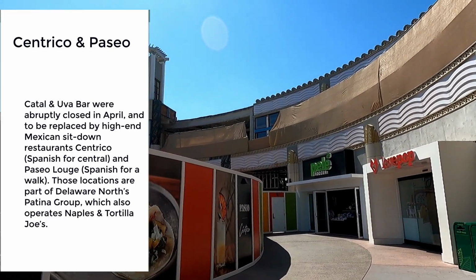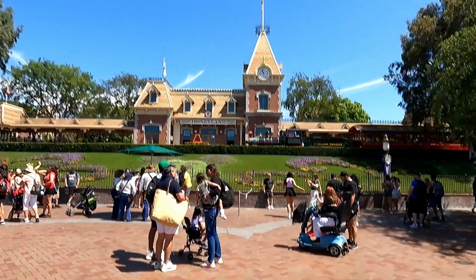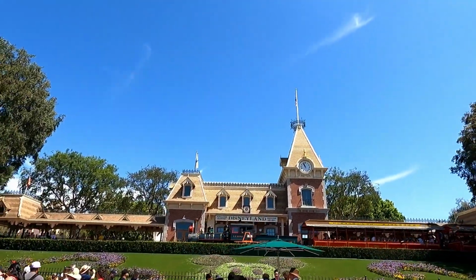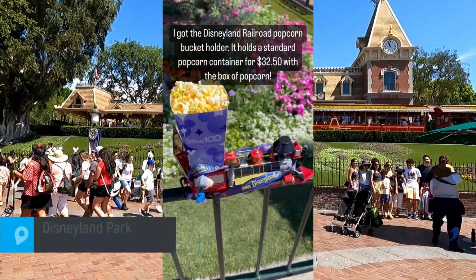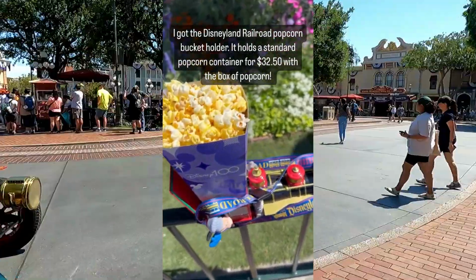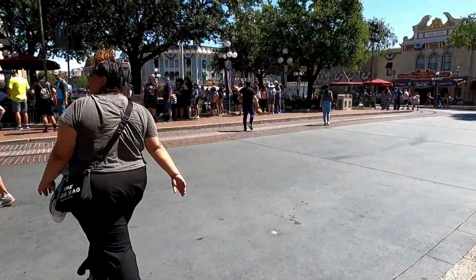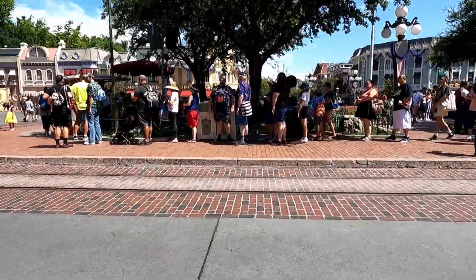Then going to Disneyland, upon scanning my MagicBand, I was greeted with the Disneyland Railroad train just pulling into Main Street Station. This reminded me of my first objective, getting the Disneyland Railroad popcorn bucket, which is more of a popcorn container holder since you just hold the popcorn. The line for the one at the Main Street popcorn location was very long. Thankfully, the second one by the Partners statue with the buckets only had a few guests in line, and I got one pretty much right away.